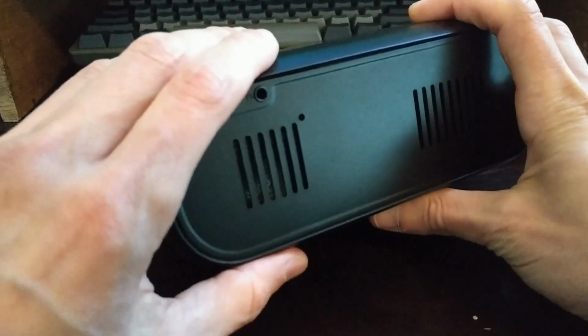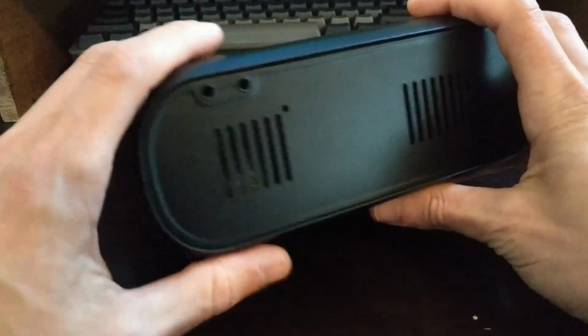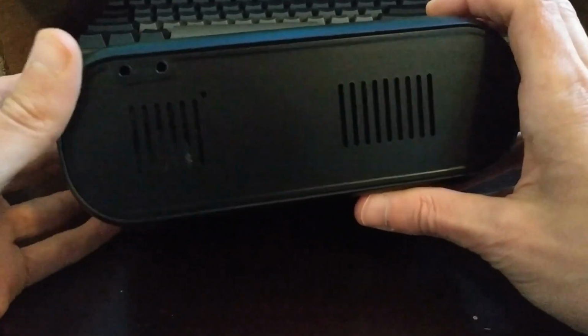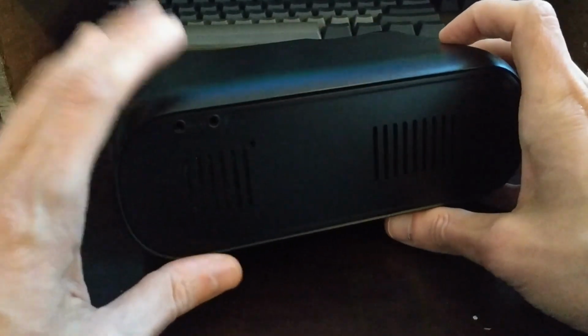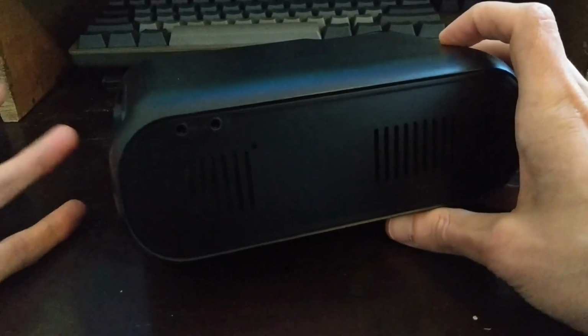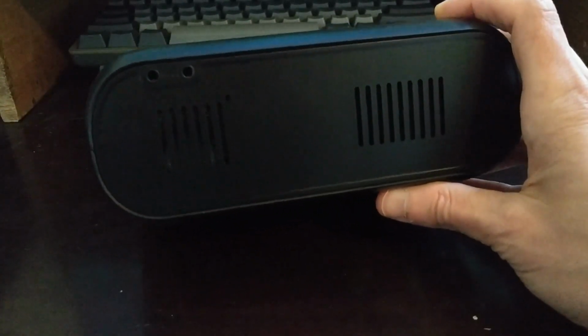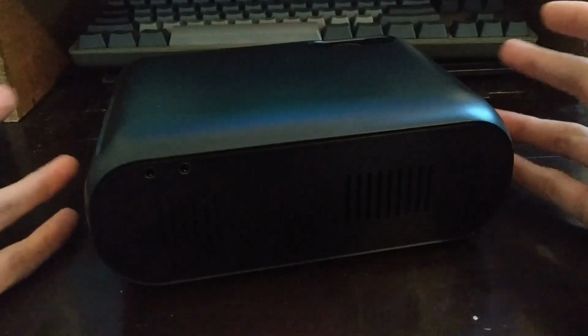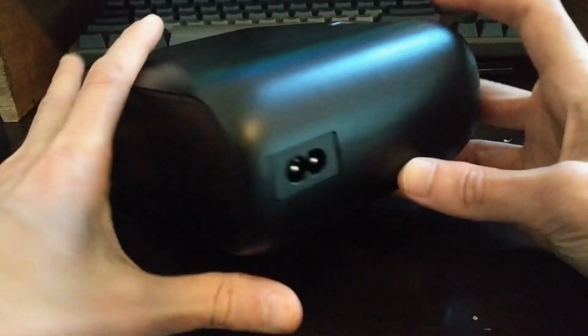But this guy does have built-in speakers. They're not fantastic, but they're okay. You could definitely watch something. I personally wouldn't want to watch a movie with the tinny speakers on the inside. But if that doesn't bother you, or you're just having something on in the background, then yeah, you don't need to plug in speakers. This guy does have sound built into it, which is a nice little touch.